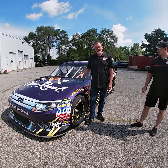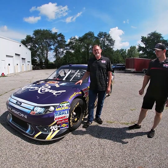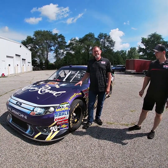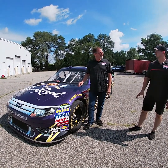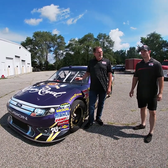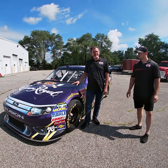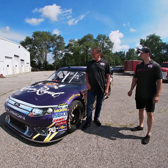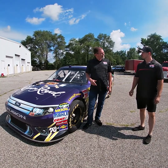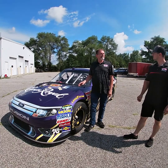So on this 2004 NASCAR, it is a retired NASCAR, an actual race car. The car actually saw the track. It was driven by Greg Biffle under the number 16 in the 2004 race season.